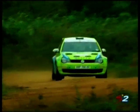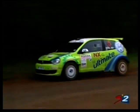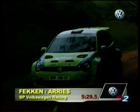Hergen Fecken and Pierre Aries involved in a huge ding-dong battle with Enzo Keen and Guy Hodgson, their BP Ultimate teammates, for 2nd position. And that's a good point, Steve. I think these guys also just want to stay in touch. And he sets the 3rd fastest time on that stage.